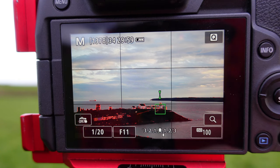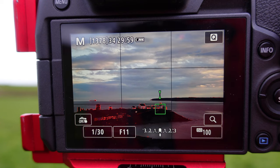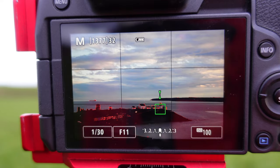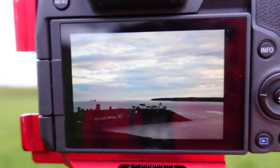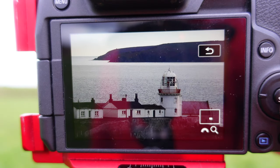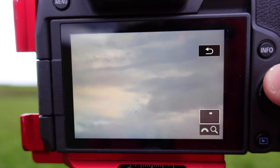Now at the moment, I'm at f11 and 1/20th of a second, and that's telling me that it's slightly overexposed. So if I just adjust here, I'll get more detail in the sky, and then I'll take that shot. Now if we review this image and double tap on this, you'll be able to see that I have the lighthouse perfectly sharp, and I'm also getting some nice detail in the sky above.